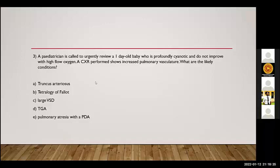Large VSD you can't get, because large VSD is not a cyanotic heart disease. So C is obviously wrong. TGA is correct, because in transposition of great arteries, the left ventricle is supplying the pulmonary artery. Therefore, you get increased pulmonary vasculature. So the correct answers are truncus A, TGA D, and pulmonary atresia with a PDA. Tetralogy of Fallot, it's a cyanotic heart disease, but it doesn't have high pulmonary vasculature. VSD has an increased pulmonary vasculature, but it is not a cyanotic heart disease. So tetralogy of Fallot and VSD are wrong. Truncus, TGA, pulmonary atresia with a PDA are correct answers.